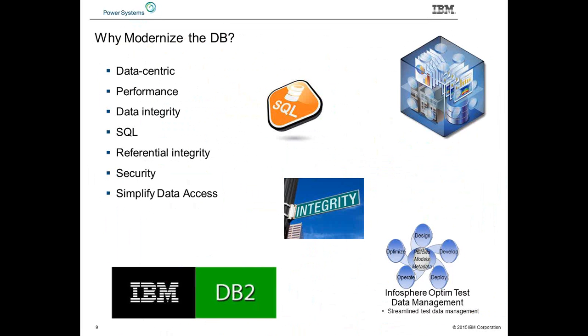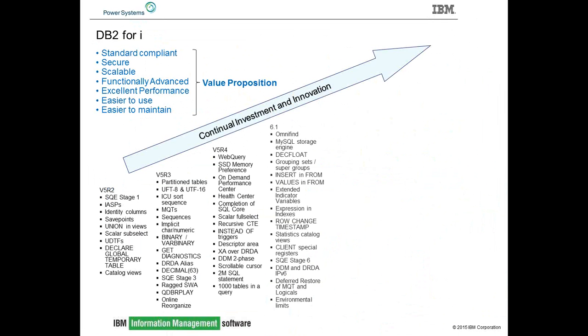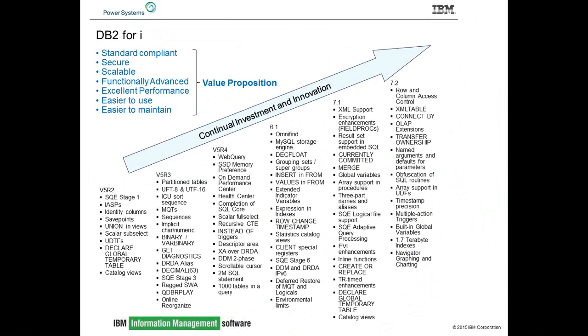This is where we've been investing our time, in the data and the database access, through things like SQL and ensuring that engine works amazingly well, and it continues to get better all the time. And if you look at our continual investment in this platform over the past several releases, actually going back to V5R2, you can see, and these are just partial lists, we've really invested an awful lot in the database. We've invested in adding all sorts of new components and new features, continuing to build and modernize what DB2 for i is capable of doing.